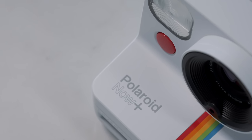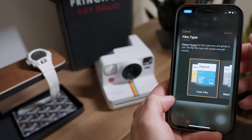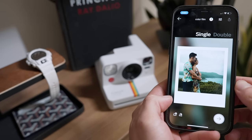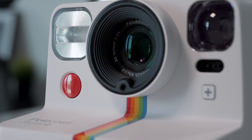It's a whole lot of fun to use, especially with friends, and if you're into photography and love to hold and look at physical prints, this is a worthwhile retro gadget at only $150. Retro and tech gadgets don't seem like they belong in the same sentence, but the Polaroid Now Plus pulls it off pretty well.